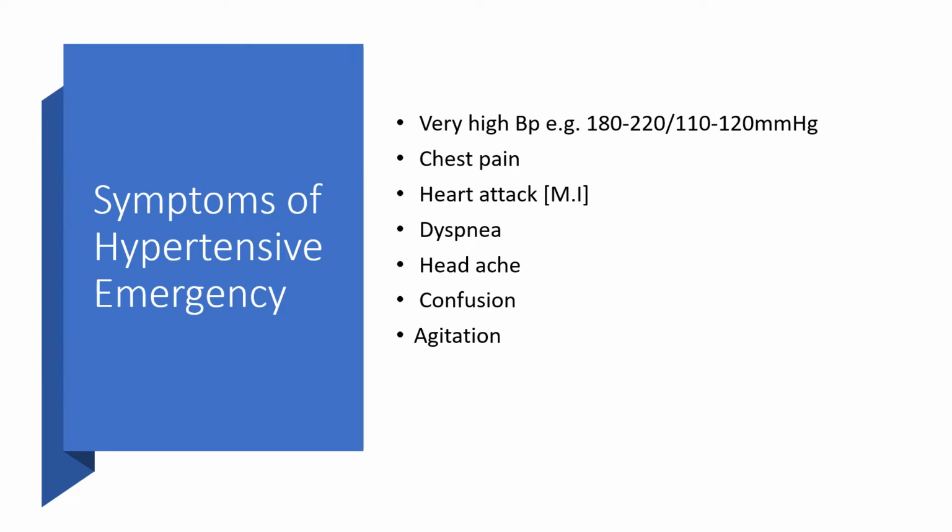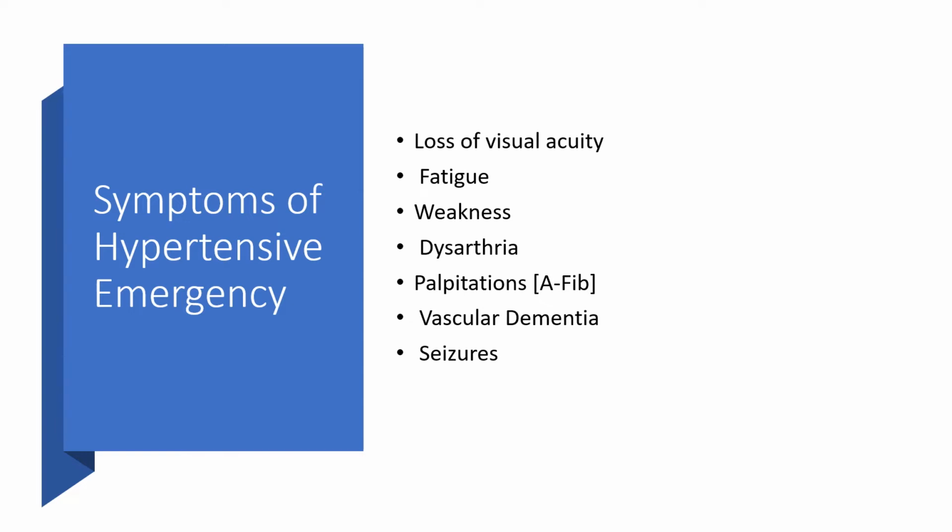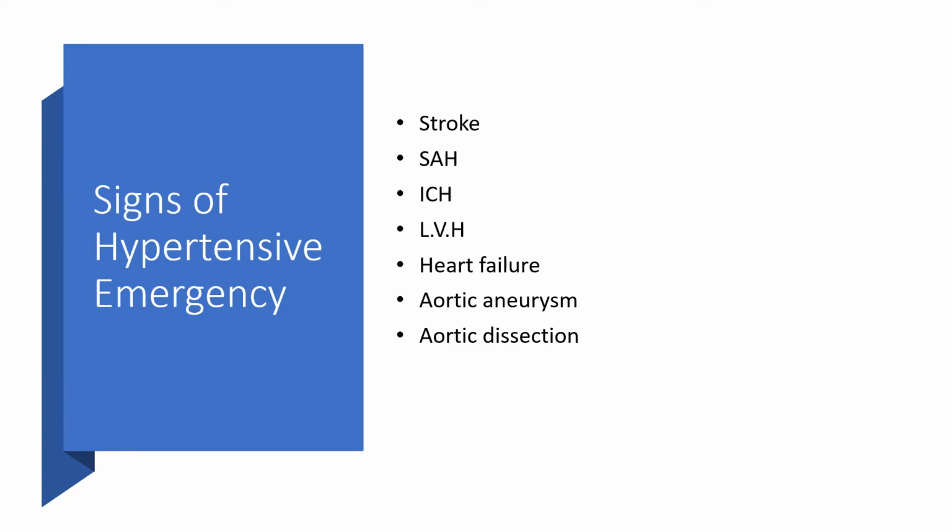In addition to that, there will be chest pain. There might be features of myocardial infarction, known commonly as heart attack, dyspnea, headache, confusion, or agitation. There might be loss of visual acuity, fatigue or weakness, dysarthria, palpitation, vascular dementia, or seizures. But the physician will pick some signs of hypertensive emergency, like stroke, could be diagnosed here, subarachnoid hemorrhage, intracranial hemorrhage, left ventricular hypertrophy, heart failure, aortic aneurysm, or aortic dissection.